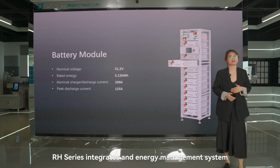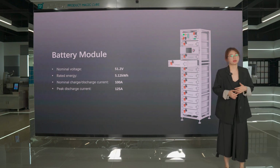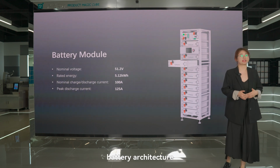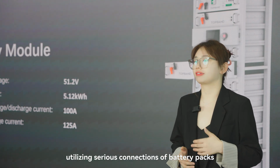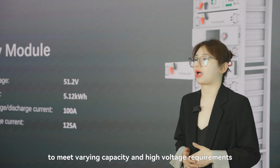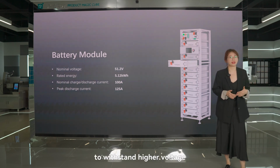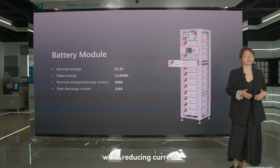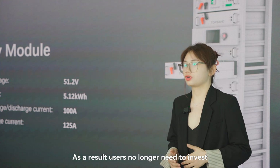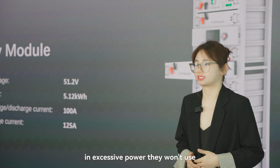The RH series integrates an energy management system, battery module, and a high voltage box. Every battery module has a low 51.2 volt battery architecture, utilizing series connections of battery packs to meet varying capacity and high voltage requirements. This architecture allows each pack to withstand higher voltage while reducing current, resulting in higher energy efficiency. As a result, users no longer need to invest in excessive power they won't use.